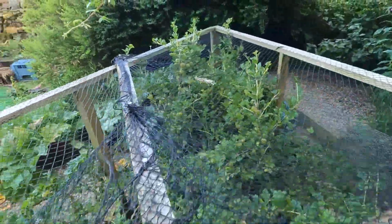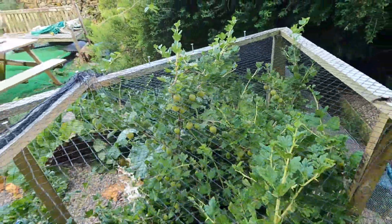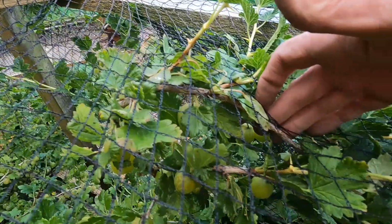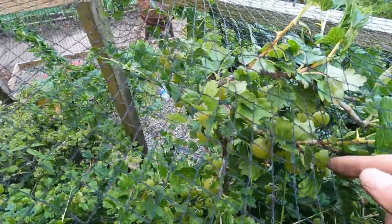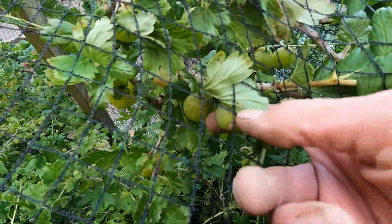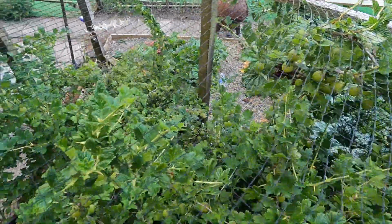Gooseberries are looking absolutely huge this year. I don't know whether you can see, it's hard to get things into perspective, considering how dry it's been as well. Put my hand in there, they're enormous. But they're still absolutely rock hard, so they've got plenty of time to grow and sweeten up.